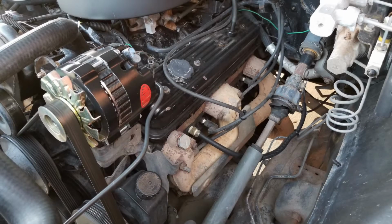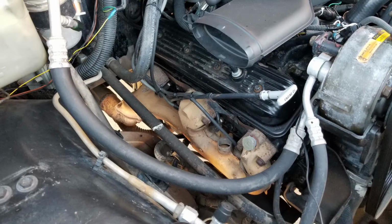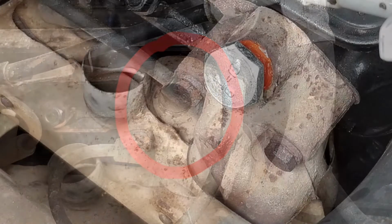But anyways, so these are the stock ugly manifolds that came on the truck when I first got it. There really wasn't too much wrong with them other than the huge exhaust leak that was made by them. At one point this exhaust port actually blew out while I was driving the truck. So we definitely had to plug that back up, but I figured it was time for something different.